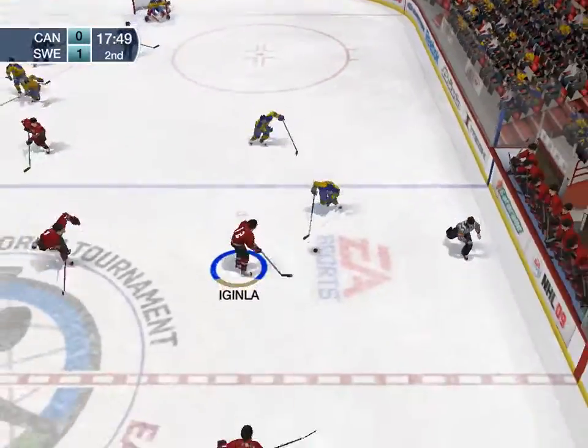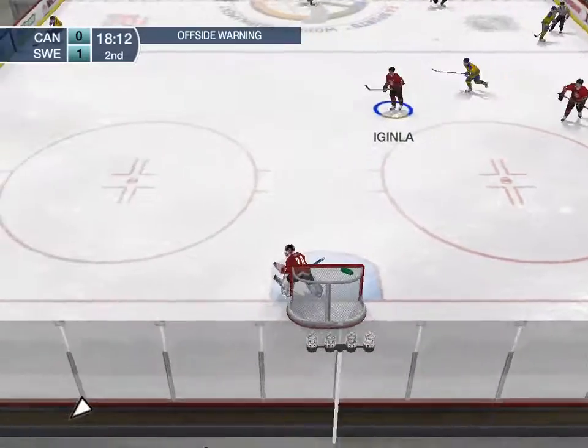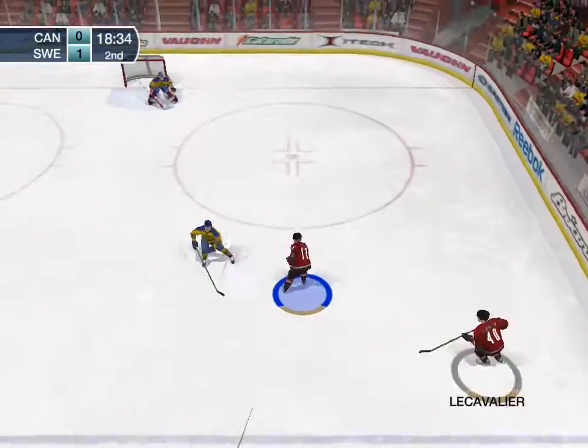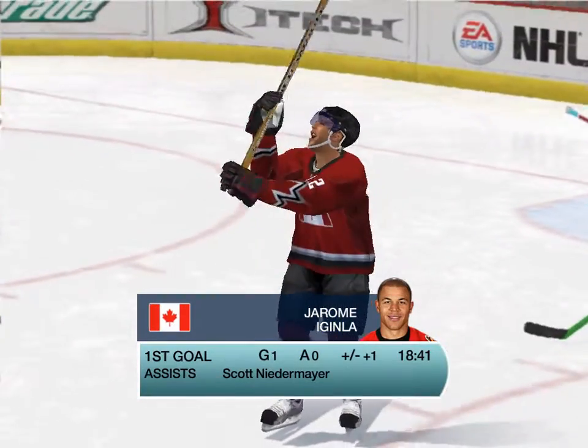Passed over to Backstrom. Now he just gets it deep. We're down to 2 minutes to go in this second period. Pass up to Iginla. Here comes Iginla. He scores! Jerome Iginla has tied it up.